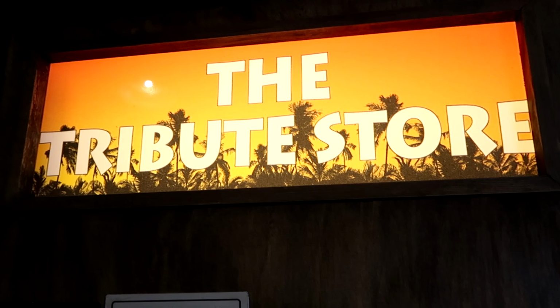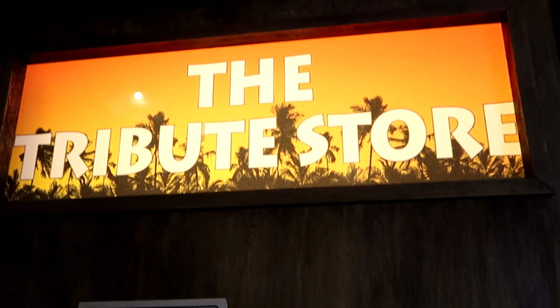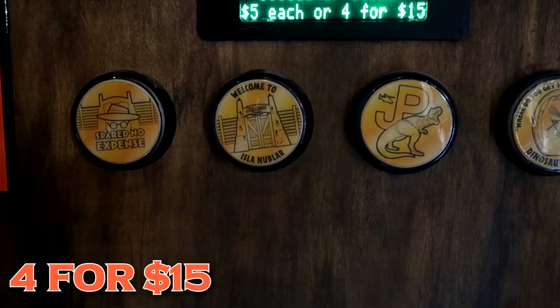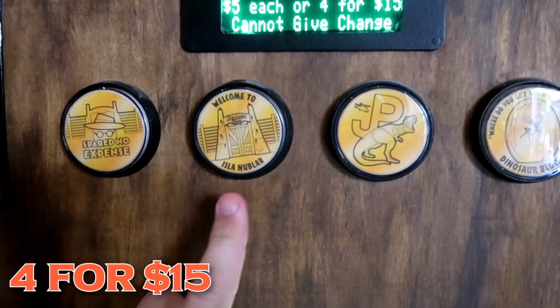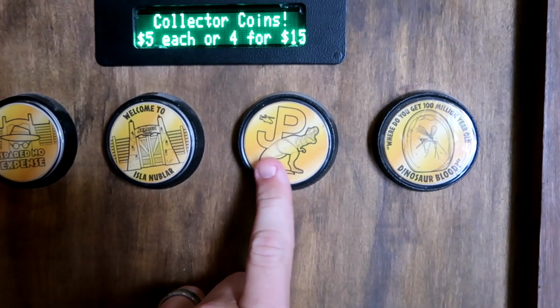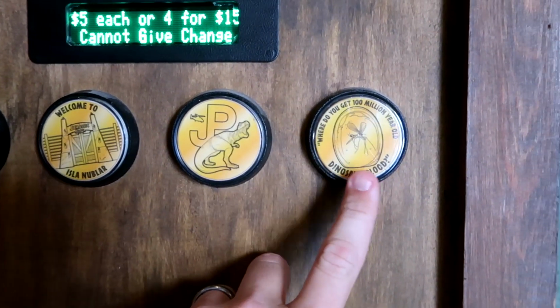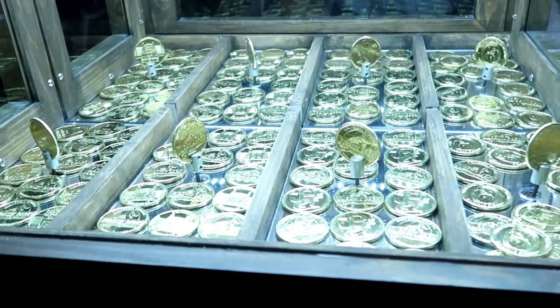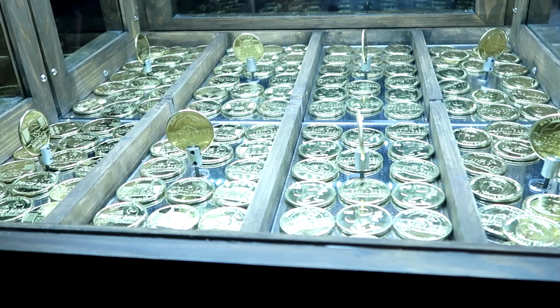Also in the tribute store, they have the collectible coins, just like they do on Disney property. And look at them, they are incredible. 4 for $15. Look at this, spared no expense. Welcome to Jurassic Park, Isla Nublar. And then you have JP there with the T-Rex. And then the amber, it says dinosaur blood. Here's actually what they look like. They do have them on display and they're rotating.